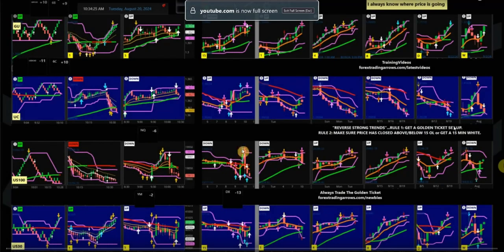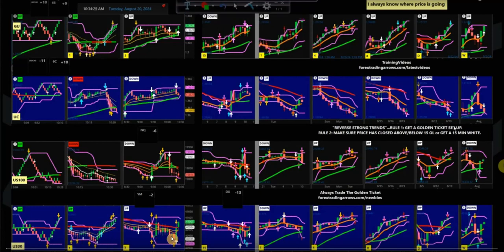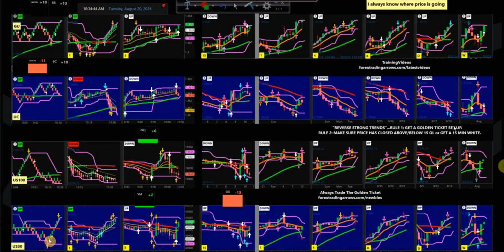A couple of recordings. Again, look at the yellows, right? Because it's a rangy mess. Do you understand, guys? You just say to yourself, right, well, okay, then I'll just take the HA yellows or the Renko yellows. And you could do the same thing, guys. If I just get a line here, you'd seen the Renko yellow there.